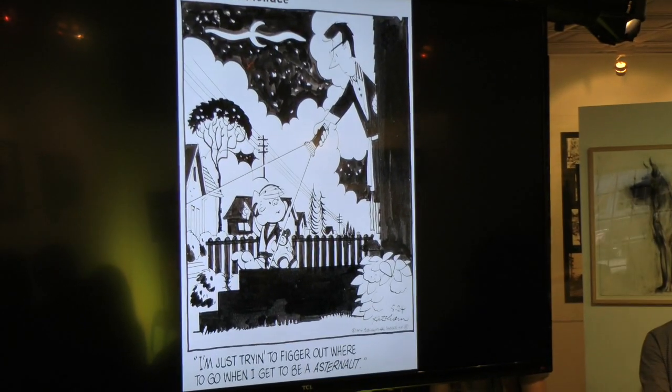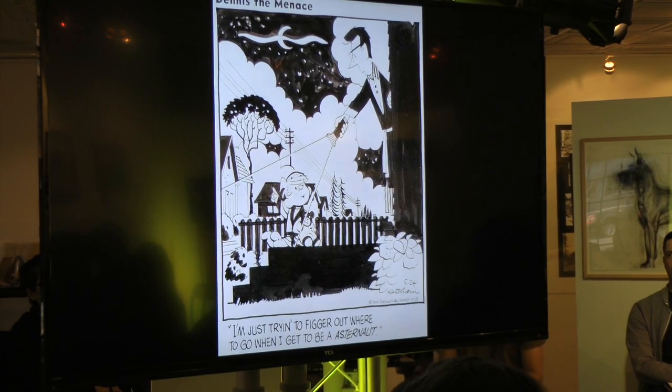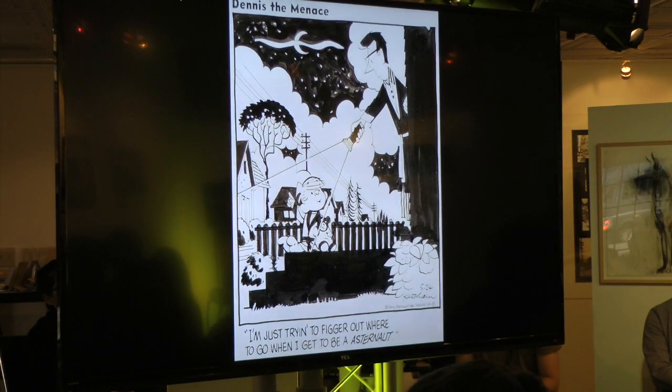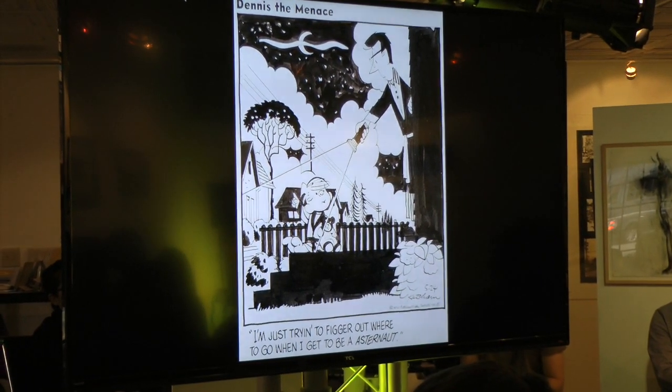And Ketchum was good his entire career. A lot of people think, oh, the only Dennis that are good are the early ones, and it's just not true. I think this is from '74. And this is just mind-blowing to me to look at.